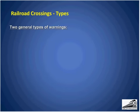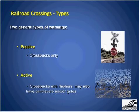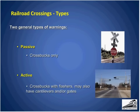Another way to classify railroad crossings would be as either a passive crossing, that is one that has crossbucks only. This particular picture has a stop sign. It's not required that they do, some do. Or you can classify it as an active crossing, that which has flashers, possibly also gates and cantilevers. And the photograph you see is actually a crossing that has all three at the same crossing.